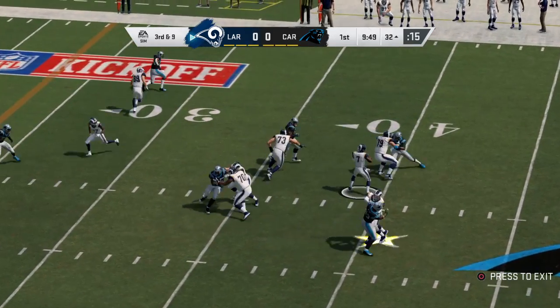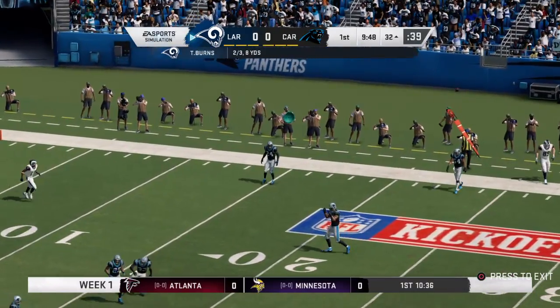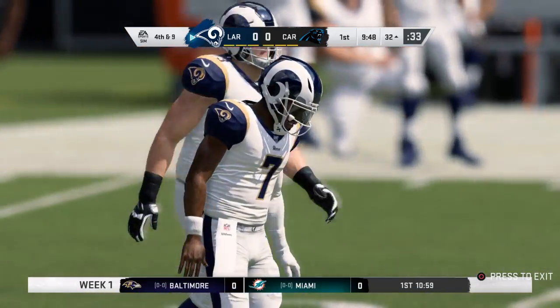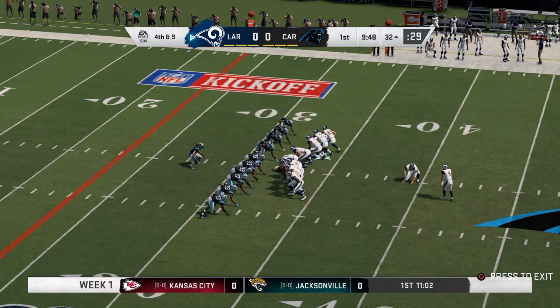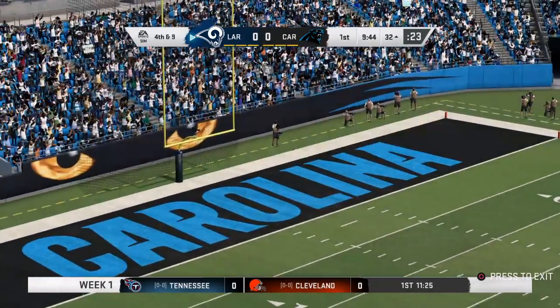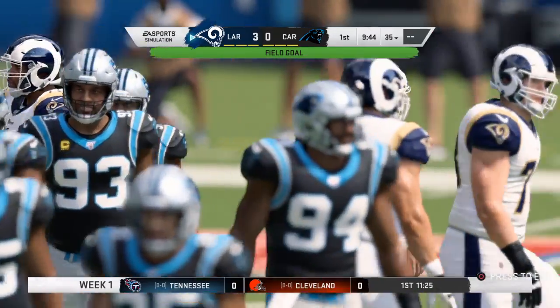From the gun, Burns. And he'll just toss it away. So he throws it away, and that brings up 4th down. So on 4th down, here comes Greg Zuerlein to try and get 3 for the Rams. This is a 49-yard attempt, right hash. And this will split the uprights. It's right down the middle. And the Rams have the first points here.